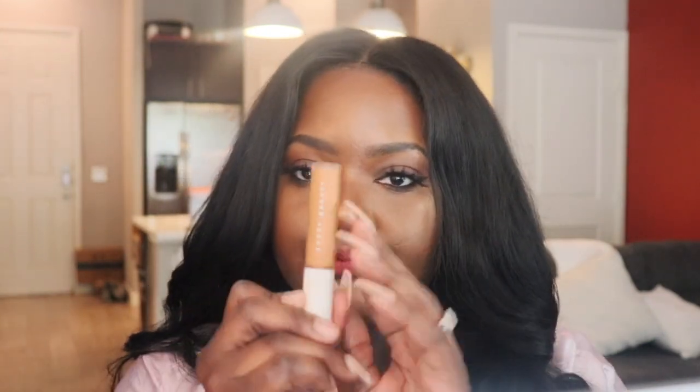I just used the Too Faced foundation. Y'all know this is one of my favorites, ride or die. For its concealer, I use the Fenty concealer. This is the Pro Filter concealer in the shade 390.